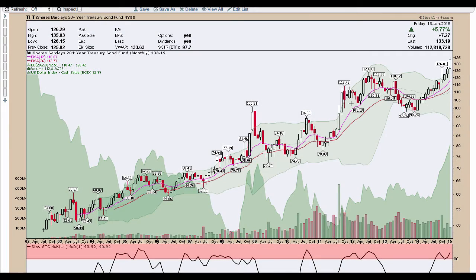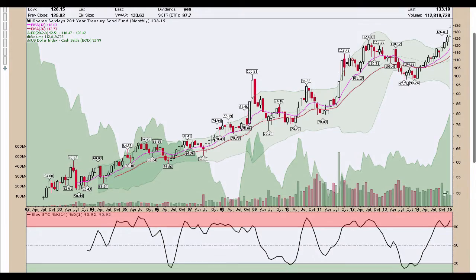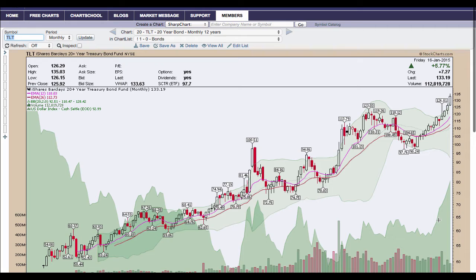This is a chart of TLT with the US dollar, the shaded area, in the background. Obviously, with regard to the 20-year Treasury bond, we continue to see higher highs. We're outside the upper Bollinger Band standard deviation 2, so we're expecting this to pull back in during the week as we continue to rally on the SPY, with slow stochastic overbought and looking like it could slow down somewhat and give us a reprieve where we might be able to buy some bonds in our 401k.